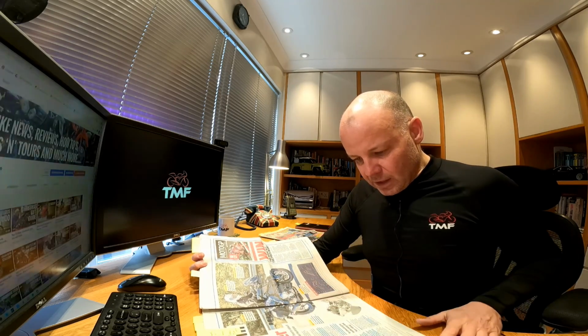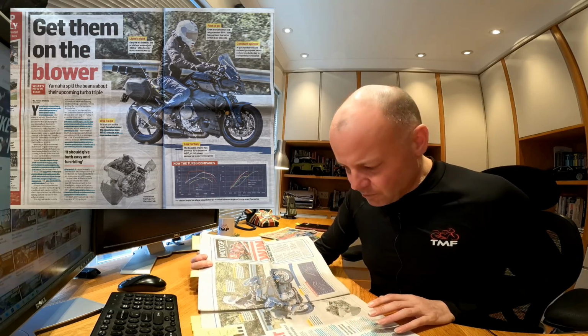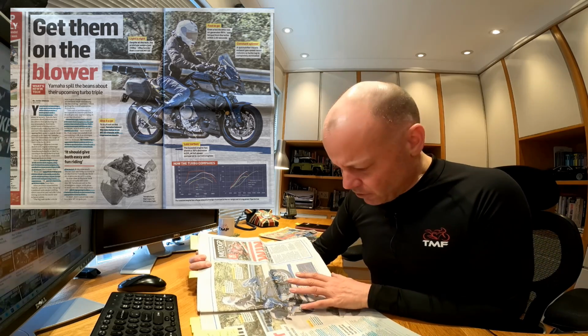Next up, get them on the blower. Here we are. Now, a few people have mentioned in some of my comments an MT-10 turbocharged bike on the cards. Maybe those comments are coming from this. This is a prototype bike that has been spotted by MCN, and it's an MT-10 Tour Edition that appears to have a turbocharged engine.